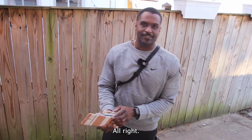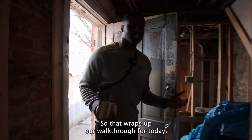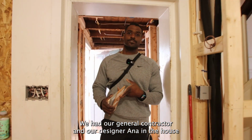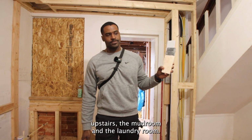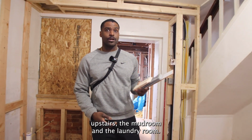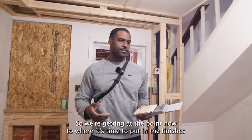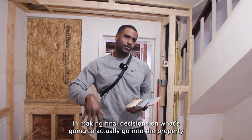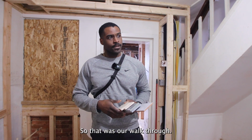All right, so that wraps up our walkthrough for today. We had our general contractor and our designer, Anna, in the house, walking us through, looking at some tiling for the bathrooms upstairs, the mud room, and the laundry room. So we're getting to the point now where it's time to put in the finishes and make final decisions on what's actually going into the property once the drywall's up and once everything's cleaned up, obviously. So that was our walkthrough.